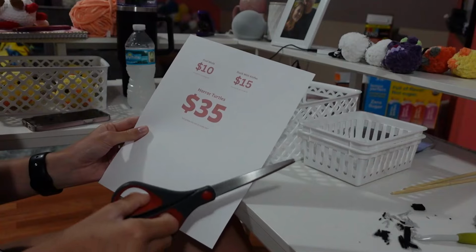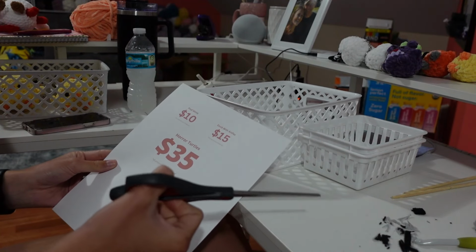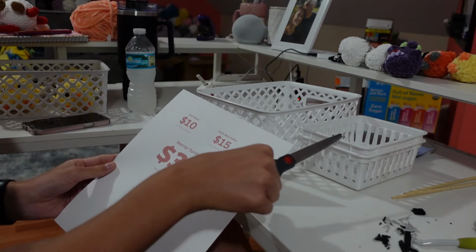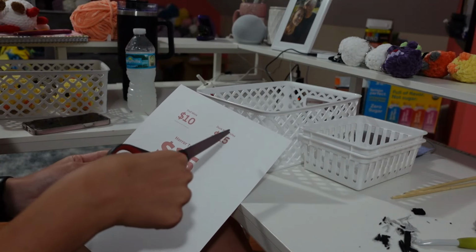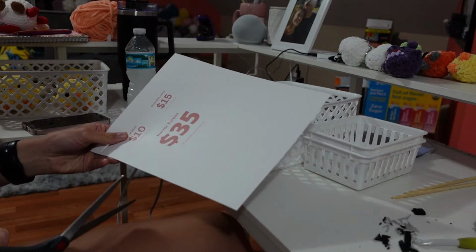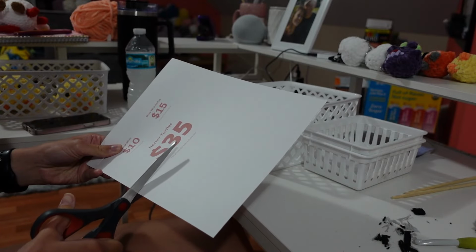Okay, next I'm gonna go ahead and put these price tags on these bins. I have some new items since this is a completely new event. So I only have these three to do as far as the bins, but I'm gonna go ahead and do those, then we'll get on to price tagging all the ones that get individual price tags.